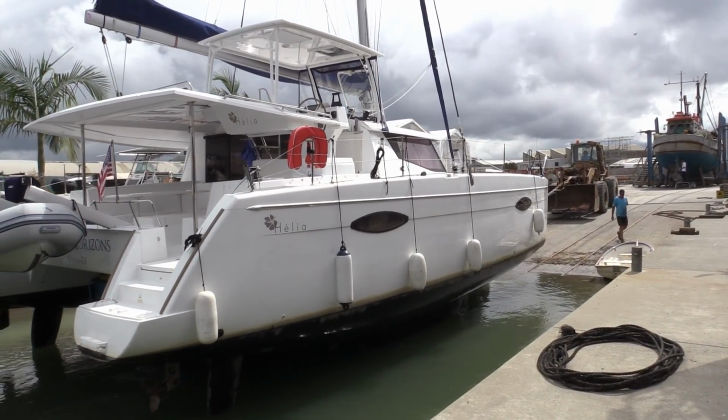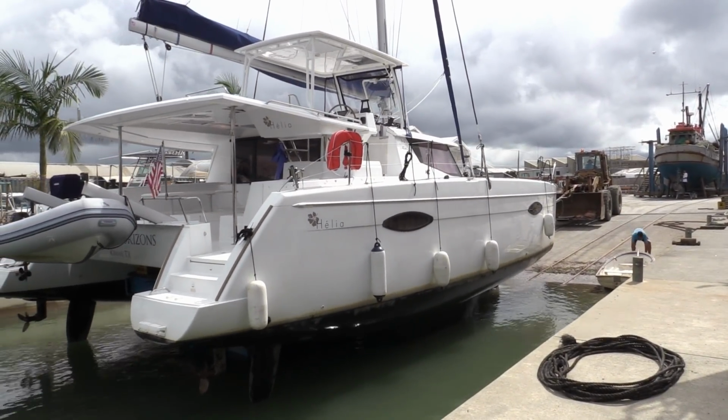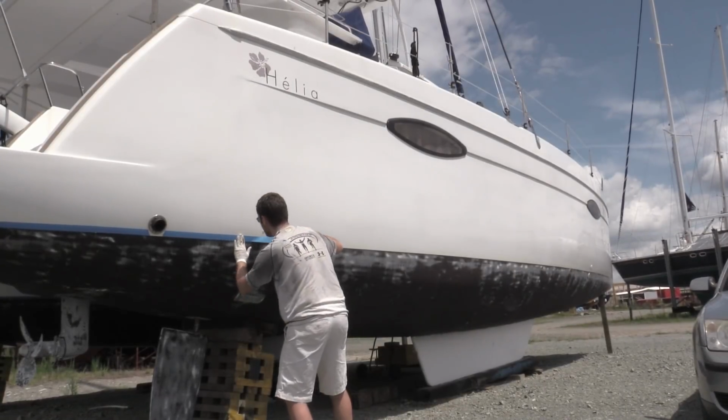It wasn't the cheapest in the world, but it was one of the few places that we were actually completely happy with the quality of the work. Now, the third place, finally, we have Tonga. Tonga was special for a lot of reasons, but the thing we remember most was the humpback whales.